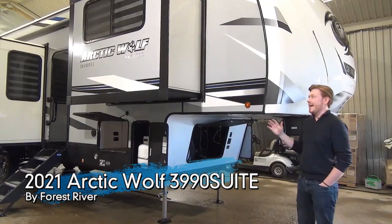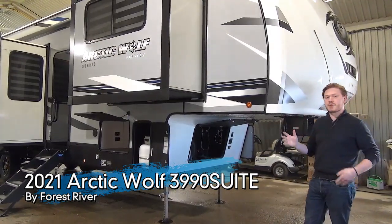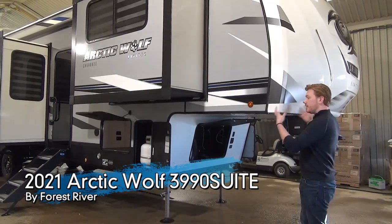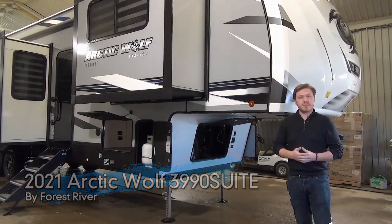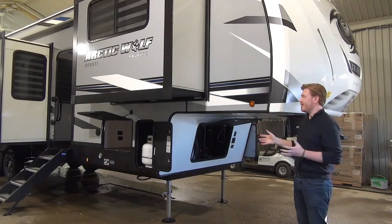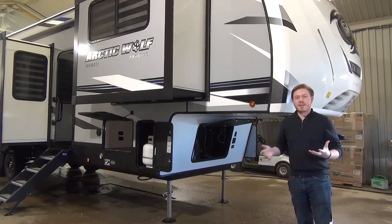This is going to be an excellent option for that family searching for the affordable front living floor plan with a loft for the kids above the master bedroom. It's rare to come across, we found it, and we really love it. So let's talk about features.